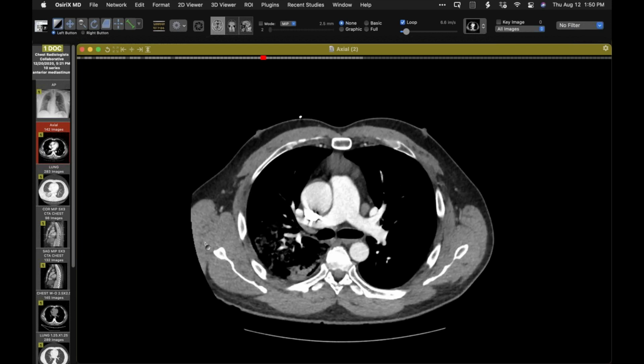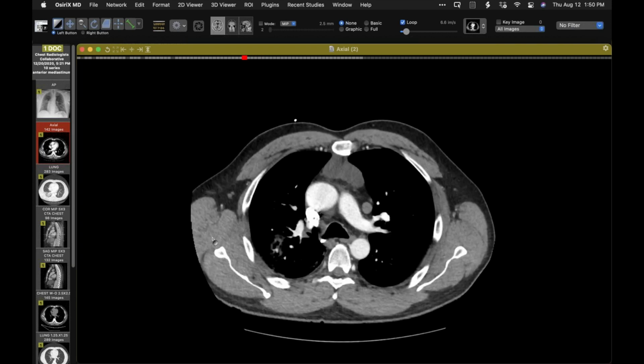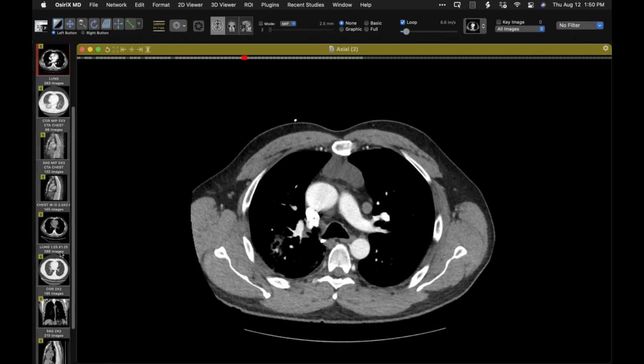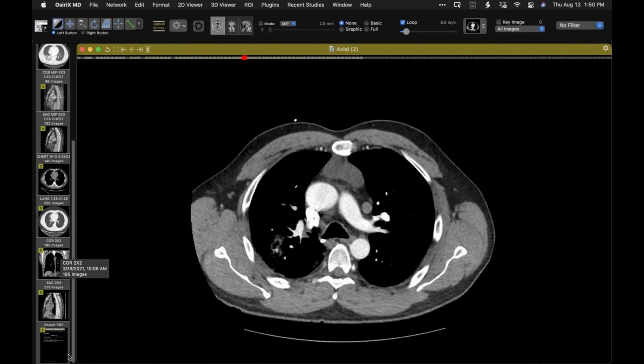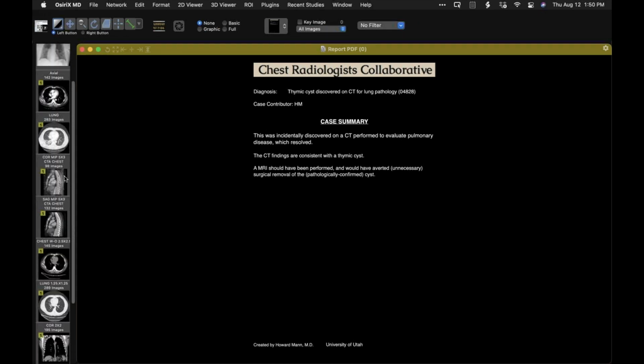So I asked them to look again and provided them the size of this as well as the op note. When they looked at the gross pathology again, they did in fact find a cystic lesion on the next look. So this is a thymic cyst. And I think we could have made that diagnosis and averted the surgical removal of it. What do you guys think? Absolutely. Yeah, I totally agree.